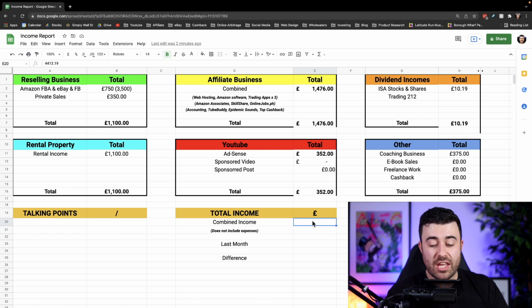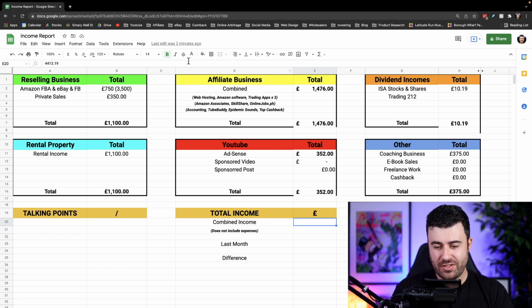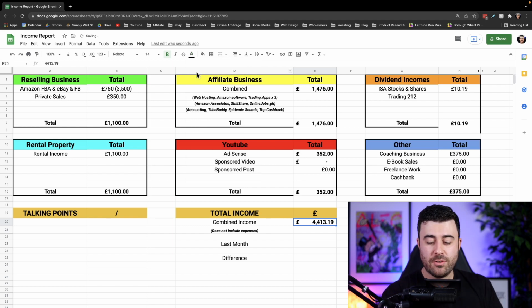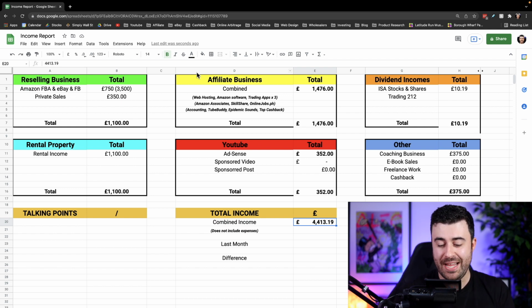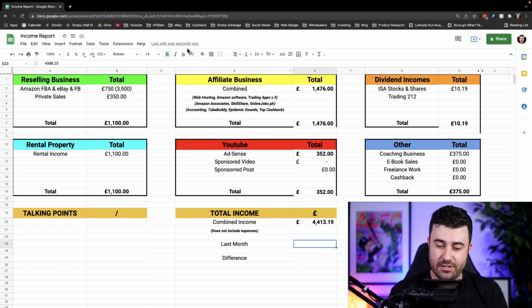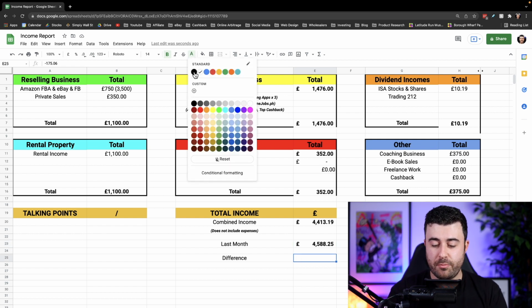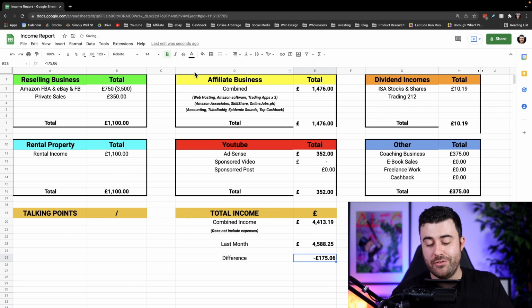Now, when it comes to the combined income for the month, let's just get this out of the way for those that haven't already worked it out. It was a total of £4,413.19, and when we compare it to last month of £4,588, we were slightly behind in terms of progress at a negative £175.06, but it's not really that much, is it, guys?